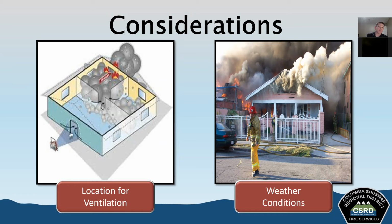The availability of any existing openings in the building. By looking at the location of the fire, that's going to definitely impact where we're going to be ventilating from and to. What is our desired flow path? Where do we want the air to travel within that building? What type of building construction? What's the wind direction? How far has this fire gone?